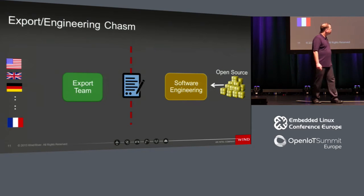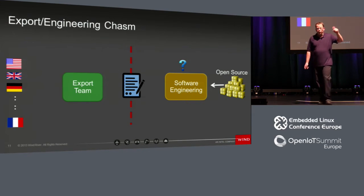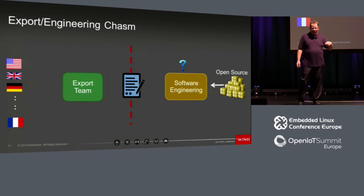The challenge is, in the old days, when someone wrote cryptography software and the export team asked them about it, they knew very well what it was and where it was.